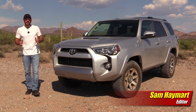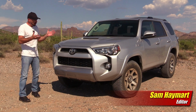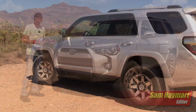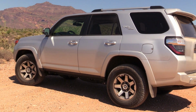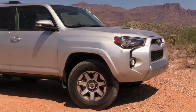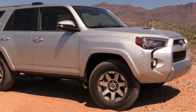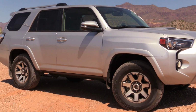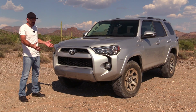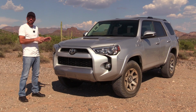On the topic of styling, before we get out for a test drive, one of the things I always like to point out, especially about this particular trim grade, the TRD Offroad, is it's the same thing as the old Trail model. They just changed the name last year to bring it in line with the marketing of the other TRD products, specifically the Toyota Tacoma pickup trucks. And so what this has here is a very unique front end. The front fascia is specific to this model.